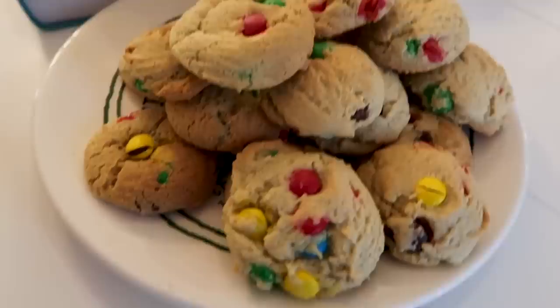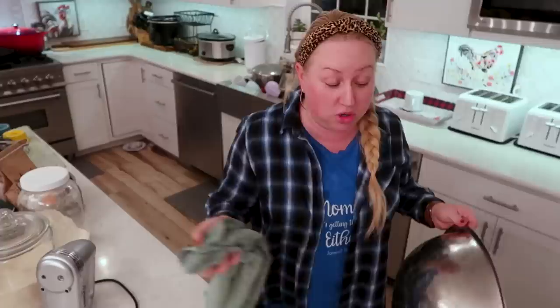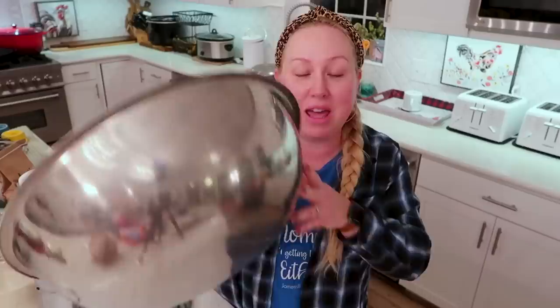All right, so good evening. We are now to the snickerdoodle part of our evening here. We finished up all of our school things and cleaned up. Those of you who homeschool, you know what it feels like at the end of the day. Just gotta do a tidy up and went ahead and washed some of these dishes.